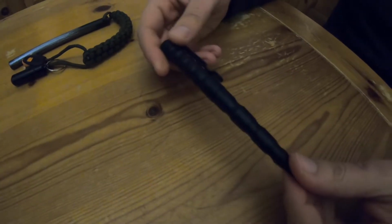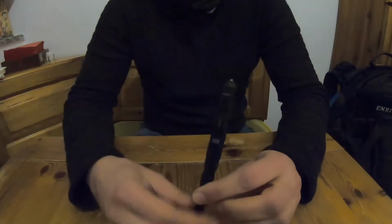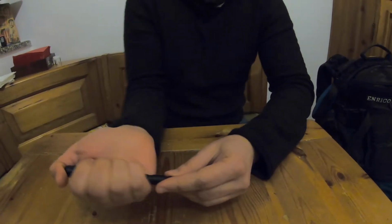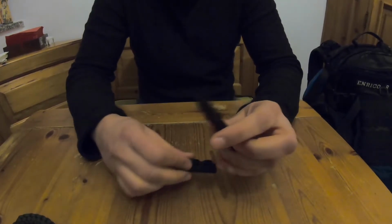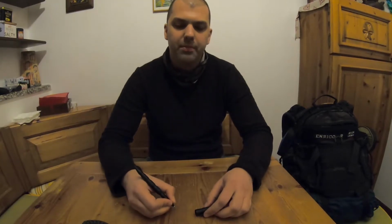Why is it useful to have a pen with you, especially this kind of pen? This pen is made by Boker and has a glass breaker. It's always useful to have. You can use it as a weapon as well, but they also have a pen. Why is it good to have a pen? It's very useful for tracking situations, to get your position on the map, for writing on the map as well.